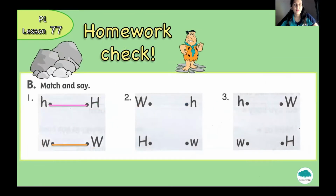Let's check part B. In this task, you had to match the small letter with the big letter. Okay, number two, check your answer. So you can see I matched the big letter with the small. The orange line for W. And the pink line is for letter H. Okay, activity number three. I will show you. So the pink line is for letter H. And the orange line is for W. You can see the big letter and the small one. The big H and the small one.